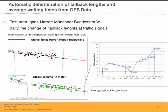I just brought along a good example with me today. This is also inside Salzburg in the Ignaz-Harrer-Straße, Bibelstraße. It's quite a major road leading from the German part to Austria inside Salzburg, the inner city. And this was just one test area we used, because we could really extract a lot of GPS data on this route, on this road segment.